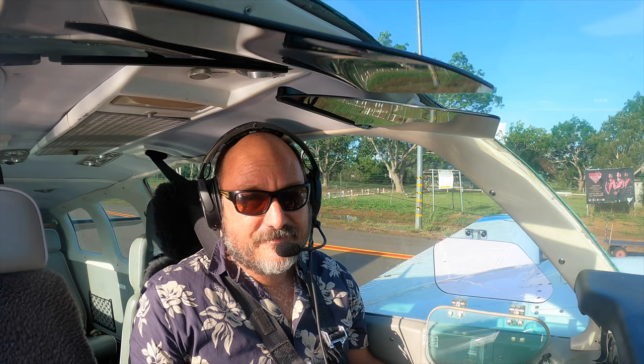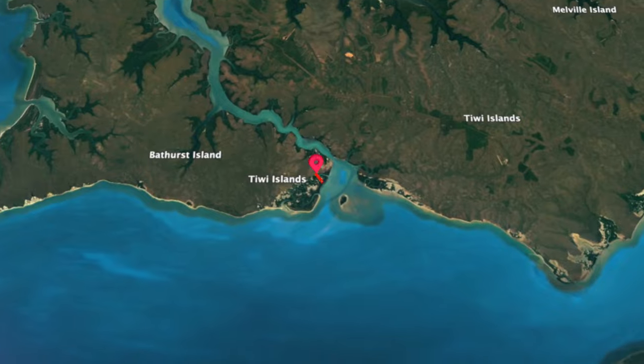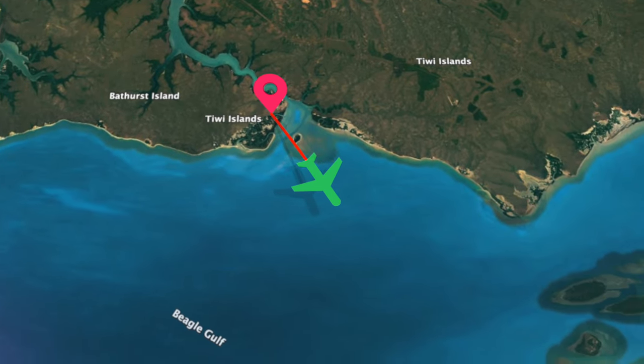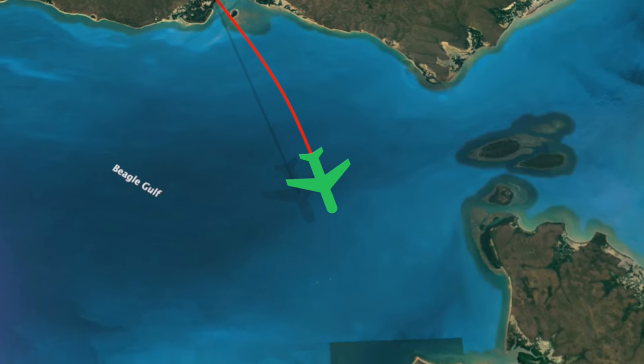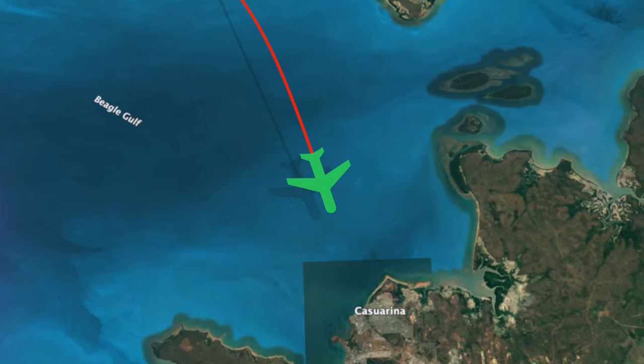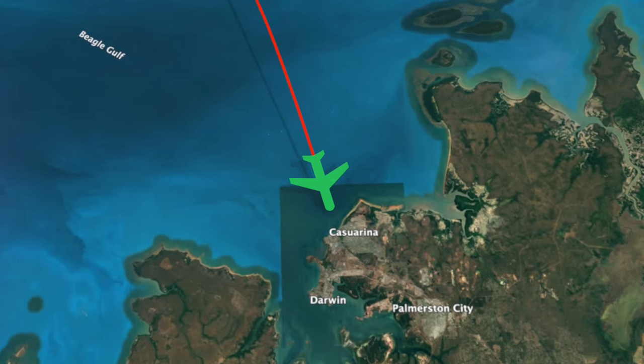So we're planning an IFR flight. It's going to be from here direct to Darwin. We'll probably get some vectoring as we get closer, and we will then negotiate whether we do an approach or do a visual approach, depending on what's going on in the airspace and the weather.